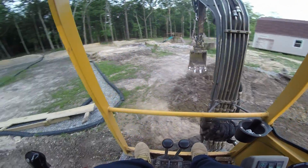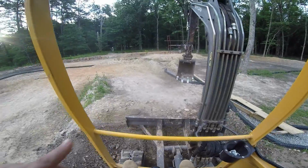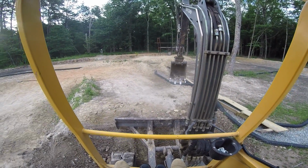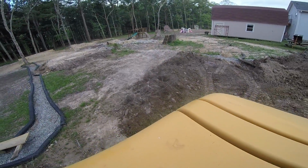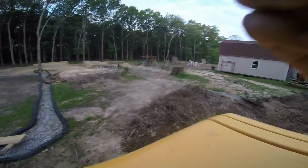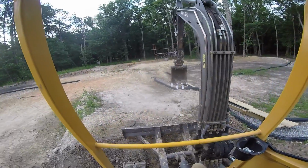Right now, we're basically trying to get over here. We're going to tear out all that berm, this berm, just make a pile. Same thing I'm trying to do here. I don't want to make my berm just yet because I'm going to put a log and stuff under there, honestly, just because we're simply running out of dirt.